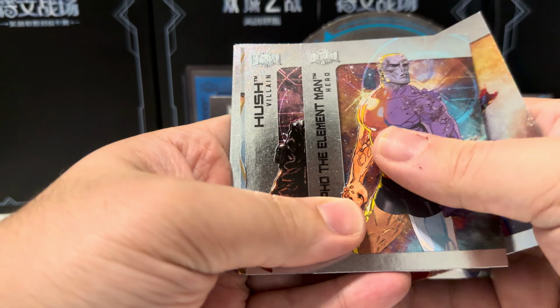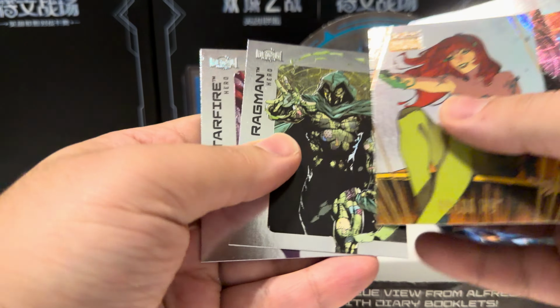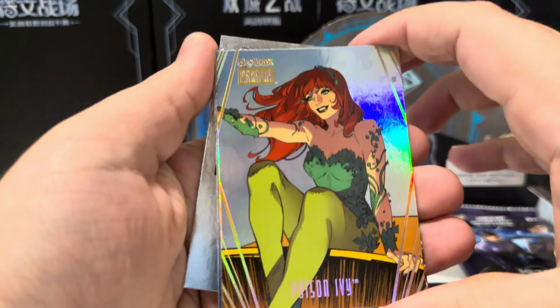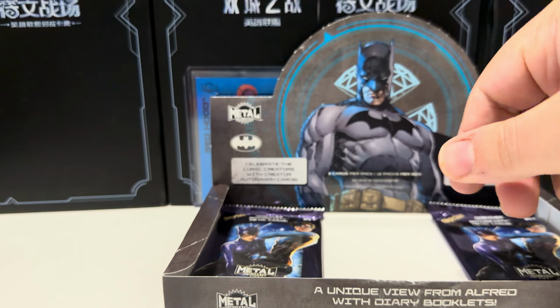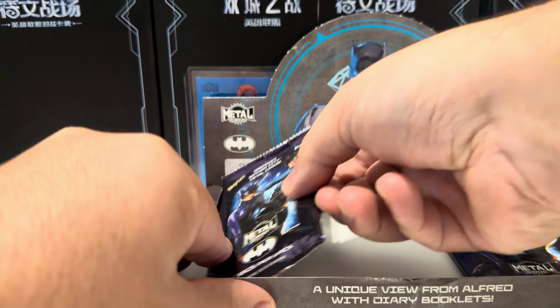All right, Arsenal, Elemental Man, and Poison Ivy. And just look at this art. Look how beautiful that is. Poison Ivy on the Skybox Premium. 2 packs left. We should get something else.